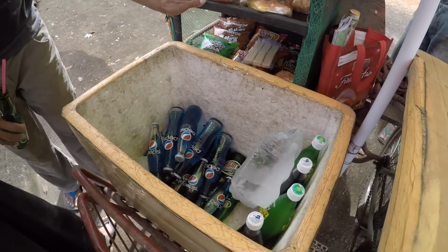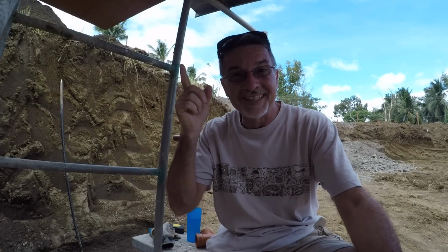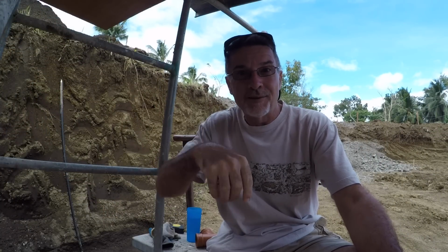Oh, we got lots of goodies here, huh? Oh, look at that. While the crew is out of the pit getting a well-deserved break and having a snack up there, I'm down in the pit because it's kind of quiet down here and the wind isn't blowing as much. Hopefully it won't affect the microphone.